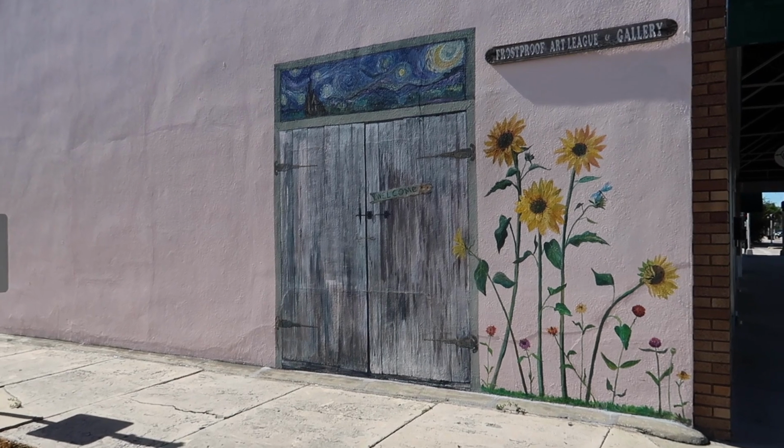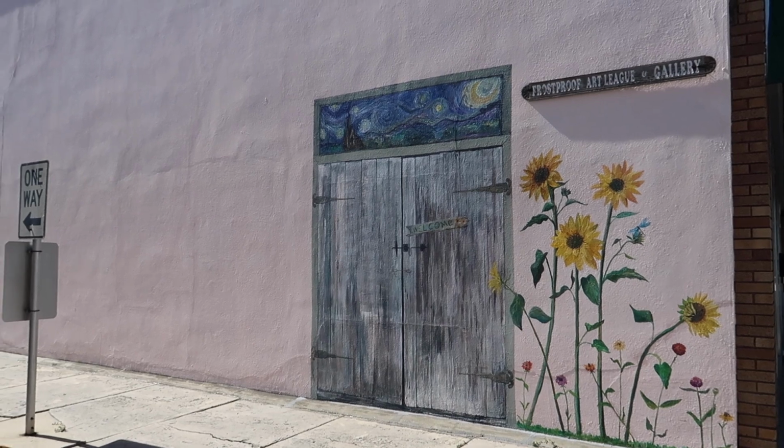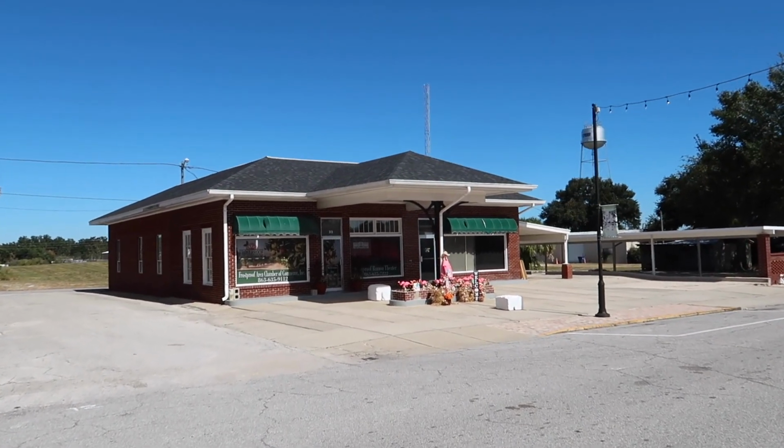Frostproof Art League and Gallery, there you go. I like that they have Starry Night right there. Monet. Oh, no, wait. No way, it can't be. Oh my gosh.